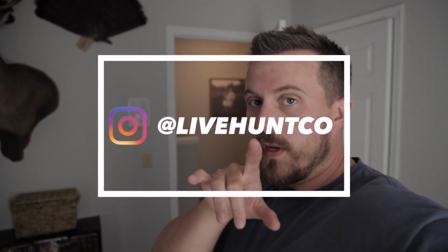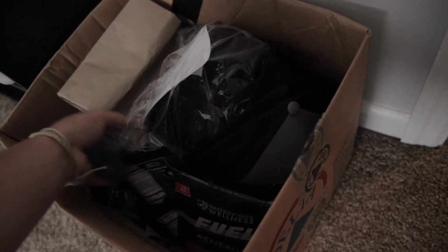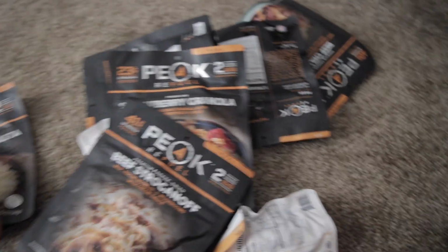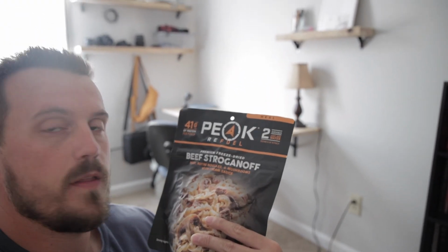So far, here's what we got. These are all peak refuel meals. These are mostly dinners. However, there are some little snack cookie bites. There's a few breakfast granolas. Those are just one piece of the puzzle.